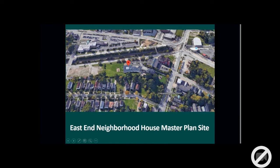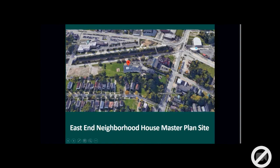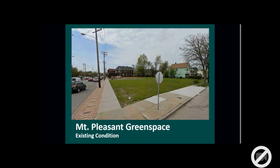Just to orient everyone, this is Shaker Boulevard. This is the East End Neighborhood House. It's over 100 years old. There's a new rapid station here, and then the Ubuntu site is going to be right here. This is Hidden Garden. This is working with the adjacent church, the Calvary Hill Church in Christ, to create a community space for their congregation. It's also right next to, going back a slide, this is the church. This is the Hidden Garden right here, to work with them to create a community garden. This would be a low cost, but high impact intervention that the church has been very passionate about for a long time.